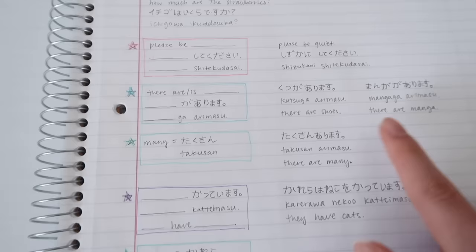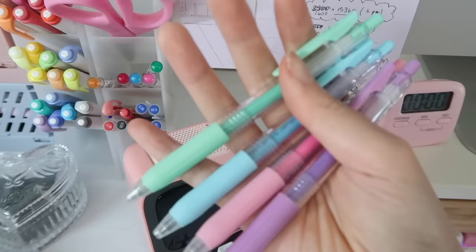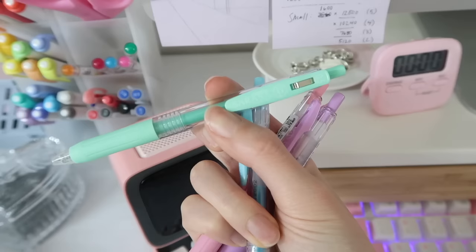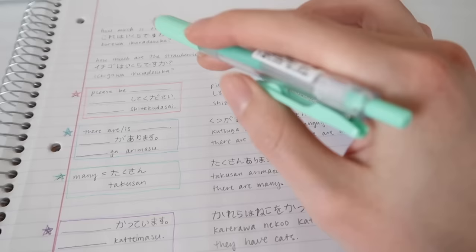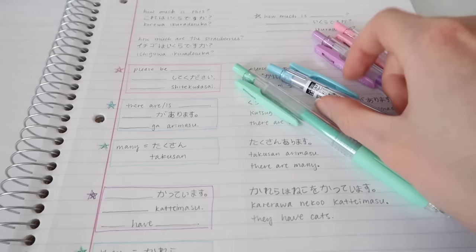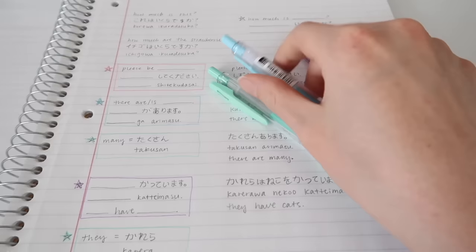Fun time. So these are the colored pens that I've been using. Definitely nice to have colored pens in your stash. I found these in Japantown in San Francisco. These are the Zebra Sarasa clip pens. And I just use these to break things down, but I write all the notes in pencil first. If I have any mistakes, I can easily erase it. And then after, if I want to annotate or just go over my notes, break things down, separate things, that's when I'll go in with colored pens.